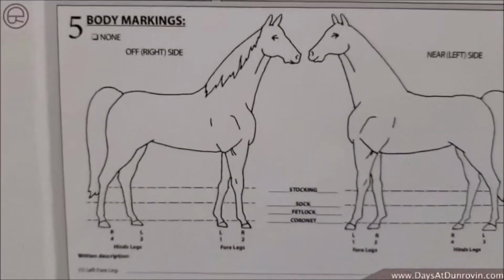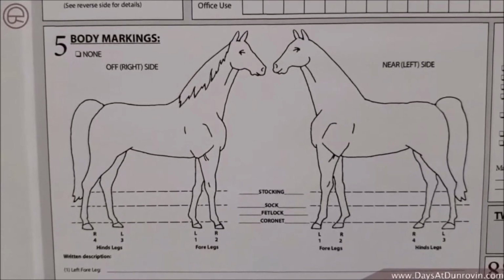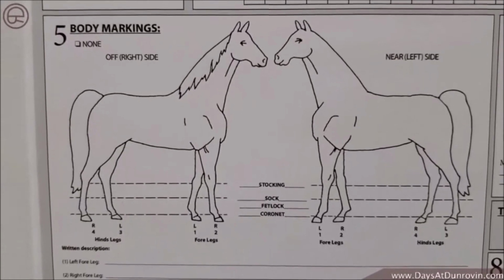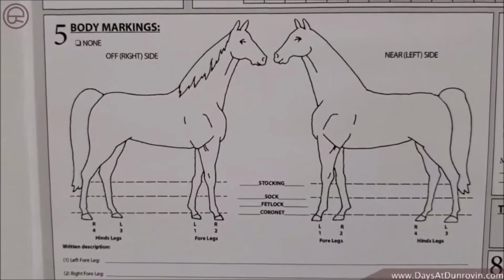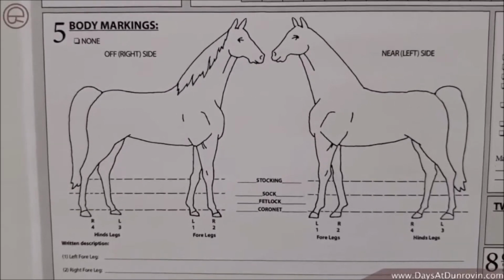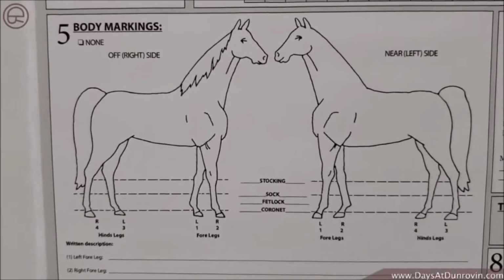And then you come over here to one of the most important parts, and that is the phenotype. They want to know what this horse looks like so that it goes on the registration papers, even though this is a DNA verification type of request. So you can write down none on the body markings. And for this particular little filly, she is a solid black. There are no markings on her whatsoever. She is black all over. And so this is very easy. You don't have to do anything but just mark none.